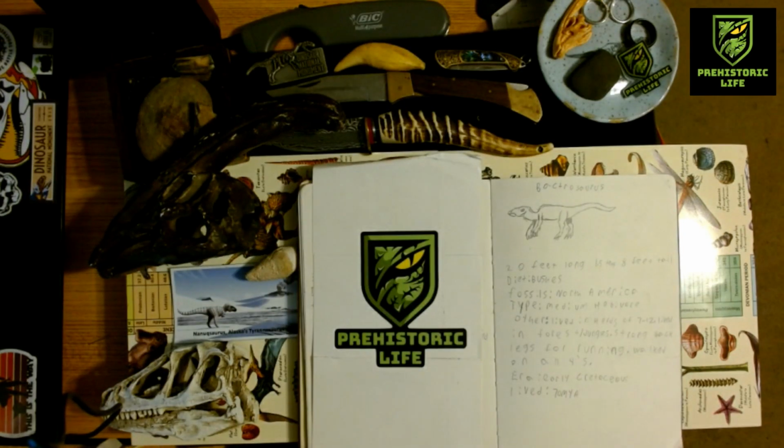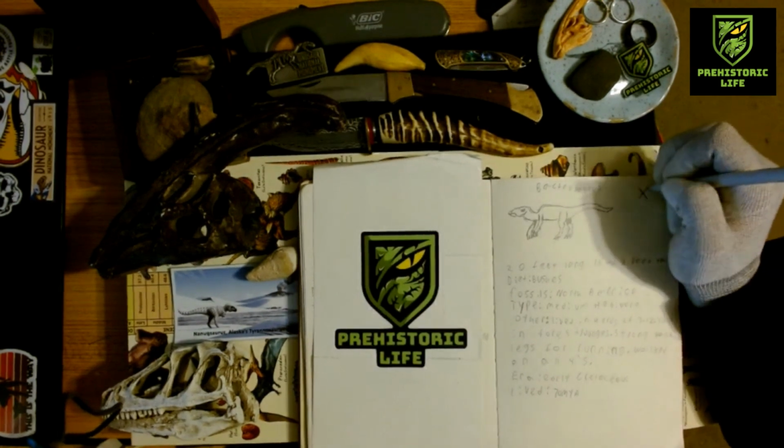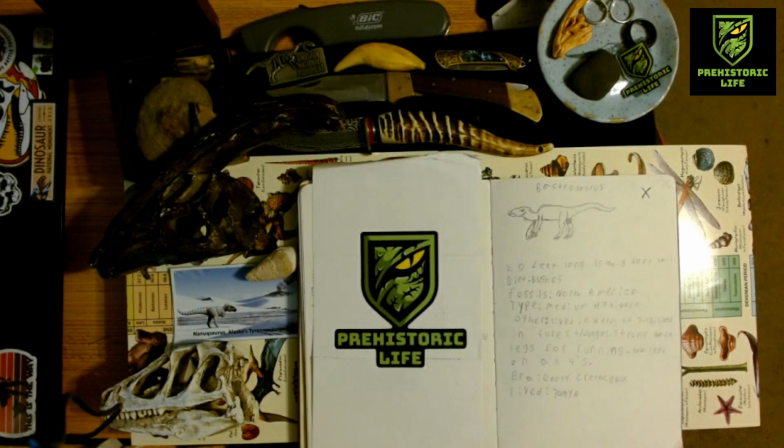So Bactrosaurus is one of the few, I was about to say sauropods, but they're not sauropods. What are these things? Hadrosaurs that do not have a head crest, which is actually pretty cool to think about, in that it's one of the earliest ones. And it actually was roughly the size of humans. I mean, it was bigger than a human, of course, but still, we don't have to be superstitious about that.